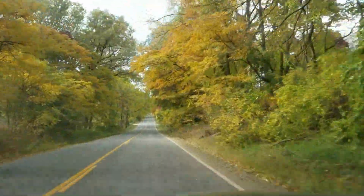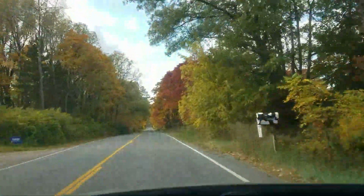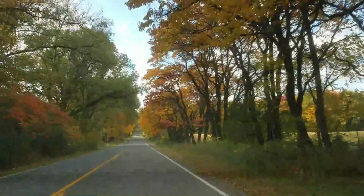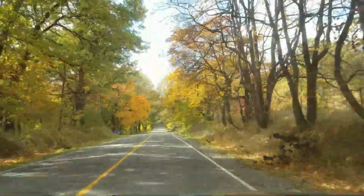This is a pretty section of road, though. I hope you're getting those reds and stuff right there like I am. Oh, this orange is right through here. Oh man, that's pretty. I like that.